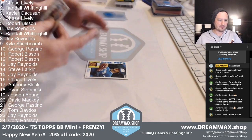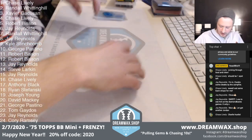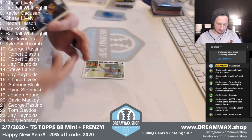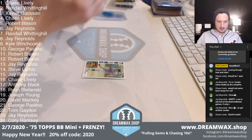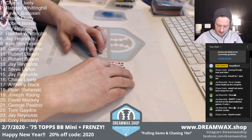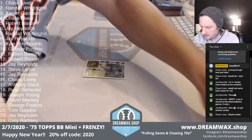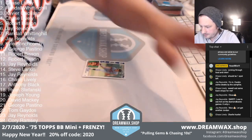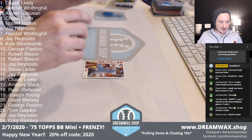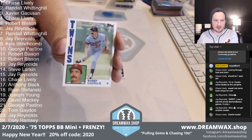Spot number 13, Mitchell Page for Jay Reynolds. Steve Larkin, spot number 14, Jim Acker. Spot number 15, Jay Reynolds again. Back around. Where are we at? We're at spot 15. Jay Reynolds, and then Chase Lively. That's pretty well centered right there.